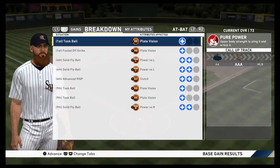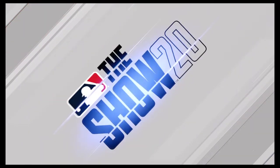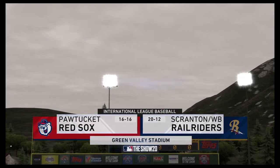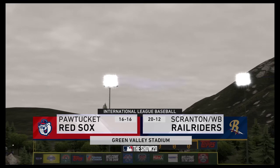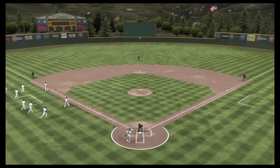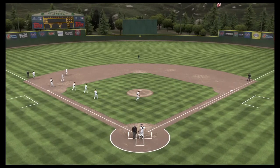2 runs, 7 hits, 1 error, and 13 runners left on base. Minor League Baseball is live and on the air on The Show tonight, the finale of this four-game set between the Pawtucket Red Sox and the Scranton Wilkes-Barre Rail Riders. It's baseball, it's The Show, and it comes your way next.